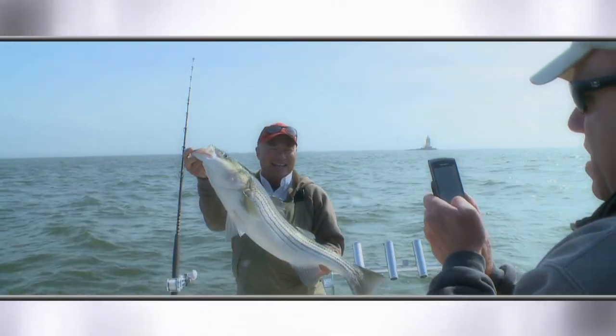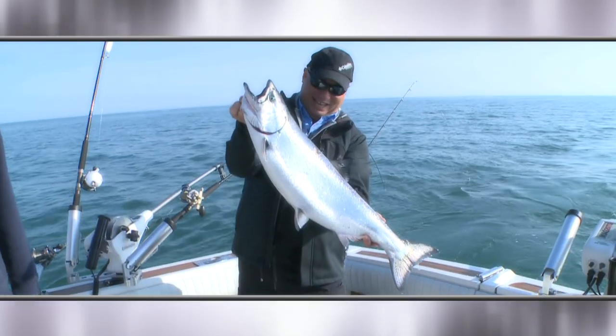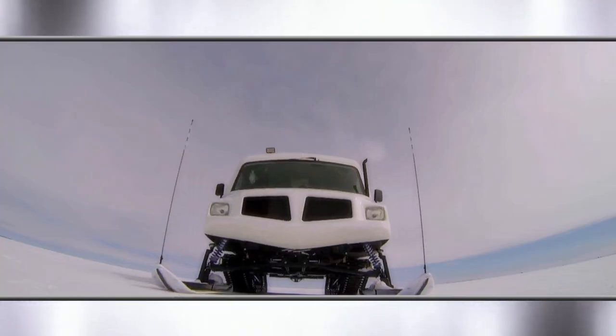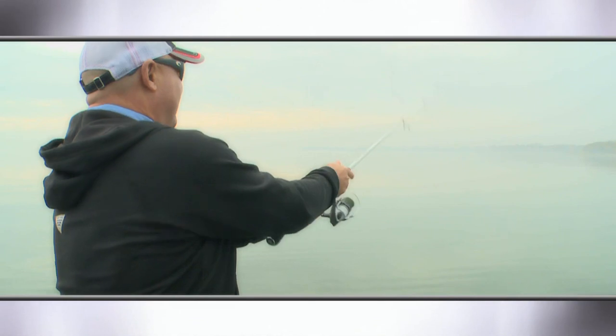All right. That is a big rainbow trout, Chris. Double headers. Whoa! Nice jump. Yeah. All right. Man, that is so cool. Another one, there we go. All right. Look at that chunk.